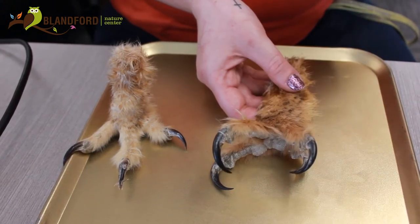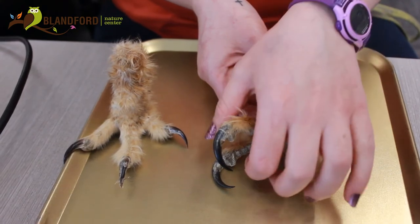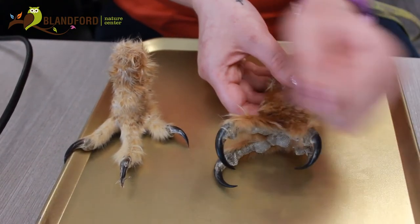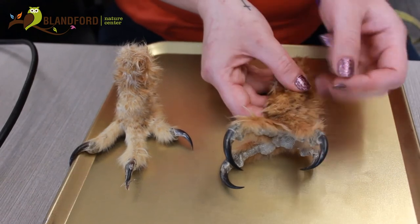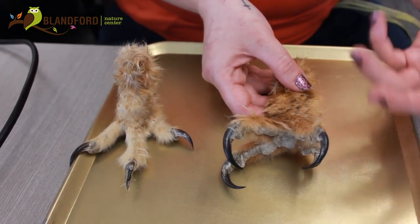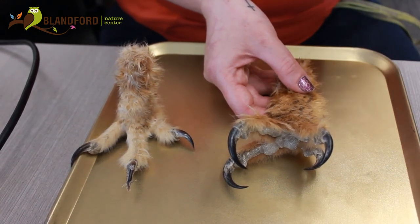Imagine this great horned owl. We know great horned owls love skunks. That skunk isn't just going to sit still in the talons and allow the great horned owl to eat it. That skunk is going to be fighting for its life, biting and scratching and spraying and wiggling. And so having an even grasp on both sides of their prey allows them to hold on really tight as they're flying away with it. Because if they drop their food in midair, they're going to lose their meal.